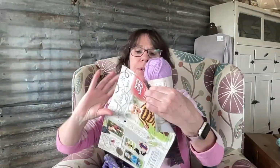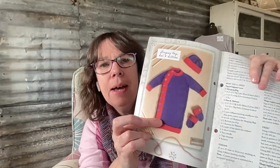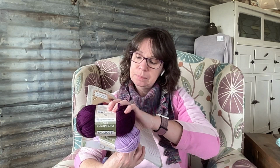With the light purple, I'm going to make this little sleeping bag, and then do the trims in the darker color. I've made this a couple of times before, and the parents have said that they really appreciated the item and it was really good for popping the baby into bed. I didn't sew up the bottom like it says to in the pattern. I left that open, so then it's easier for nappy changes. So I'm going to make that.